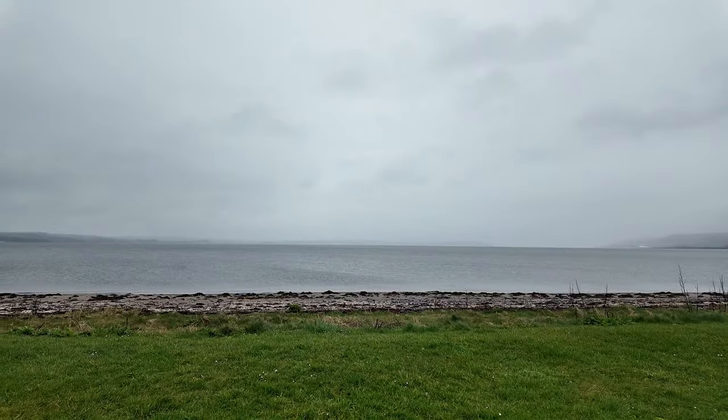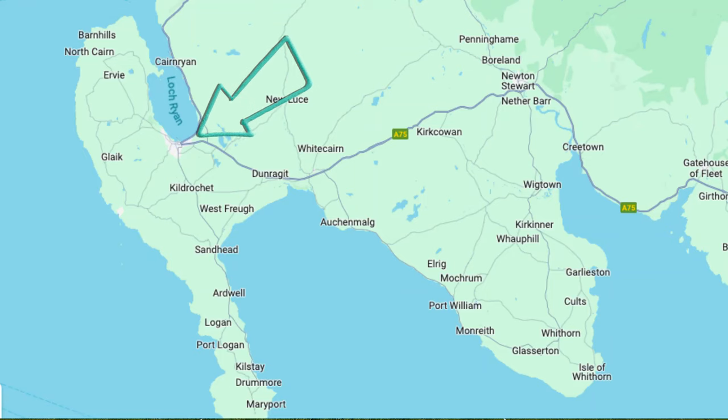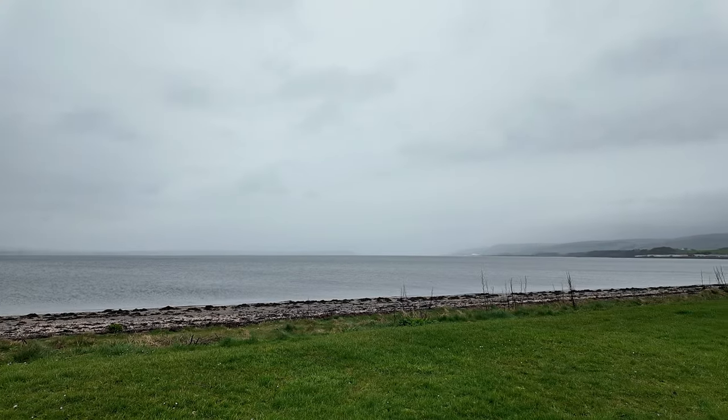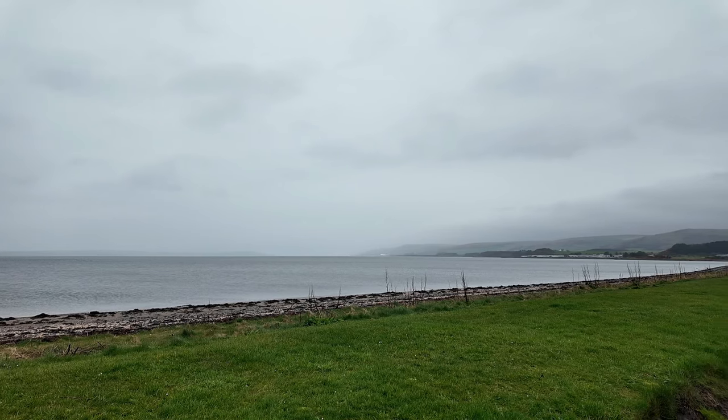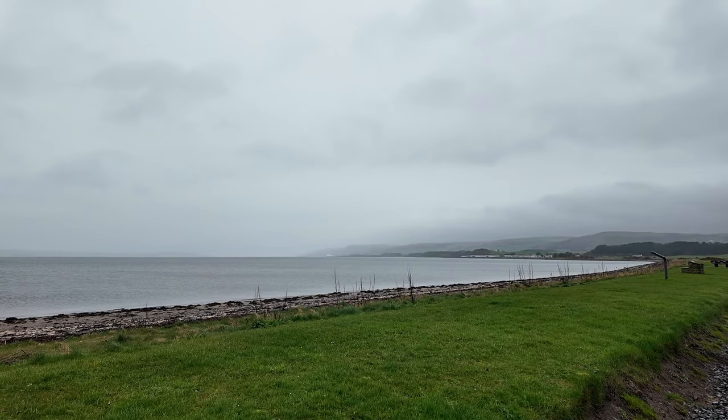This is the beach just outside of Stranraer. We've had the dogs out for a bit, wander about on the beach. Let Bracken off his lead and have a bit of a run around. All the dogs are soaking wet. We've dried them off and put them back in the van.